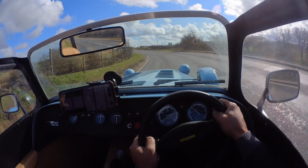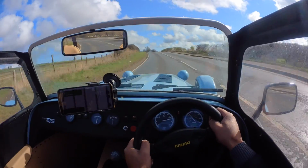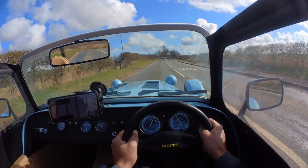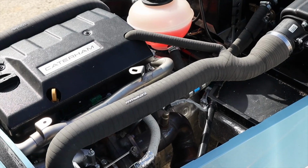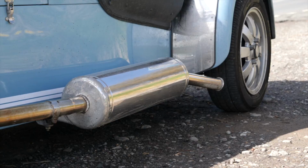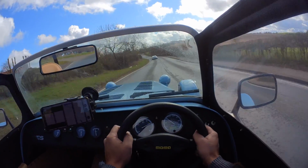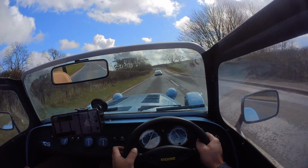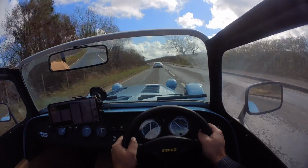The 170S has the smaller Series 3 chassis and weighs only 456 kilograms, which means that its 660cc turbocharged 84 horsepower engine is actually more than enough to have plenty of fun in, and in fact makes it the ideal entry-level Caterham, considering the fact that it has absolutely no driver aids, no ABS, no traction control.